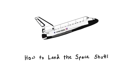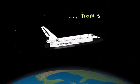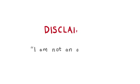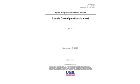How to land the space shuttle from space. So, quick disclaimer, this talk is only 20 minutes, so I only have time to give you an intuition for how landing works. If you actually want to go fly the real shuttle, please make sure you read the owner's manual.